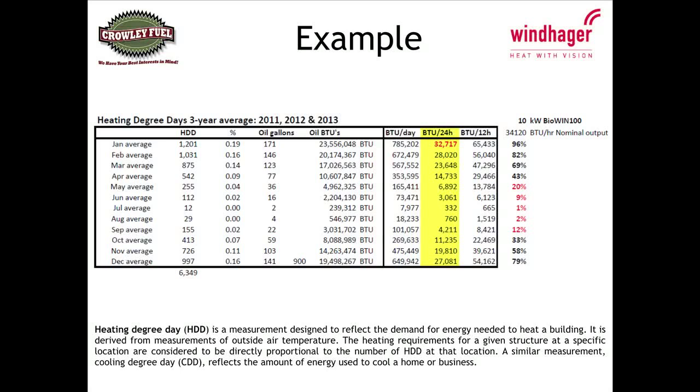So with these, our goal is to get them to run at max efficiency throughout the year. And as you can see, when we go into June and July, the thing's barely running, just for the hot water. This has hot water load on it. And then when we get back into December, we're up to 79%. Is there anything you wanted to say on this, Mark?